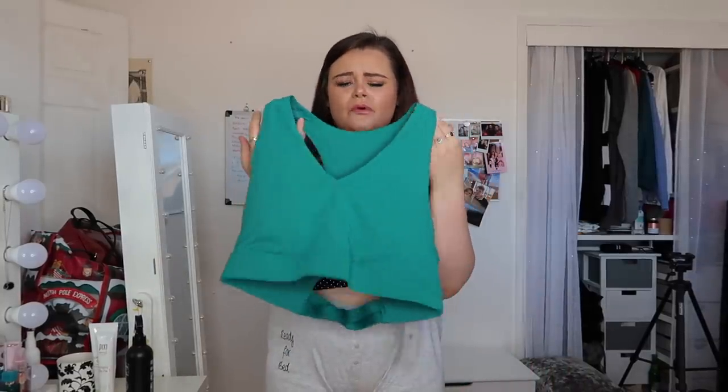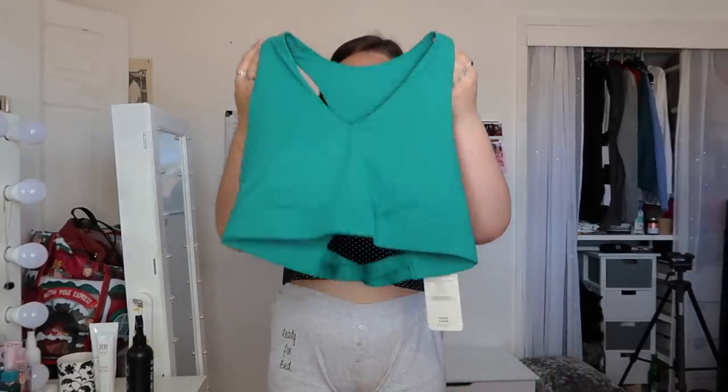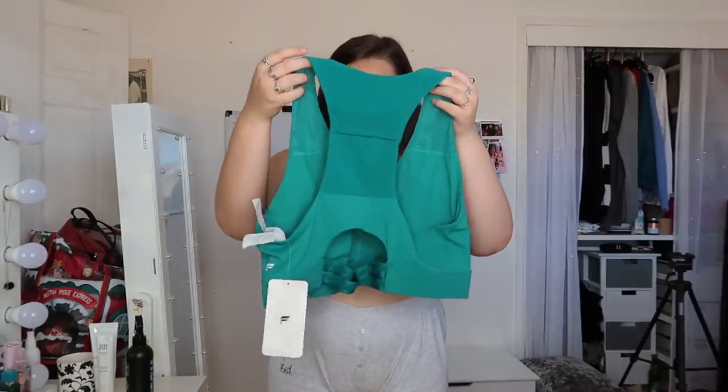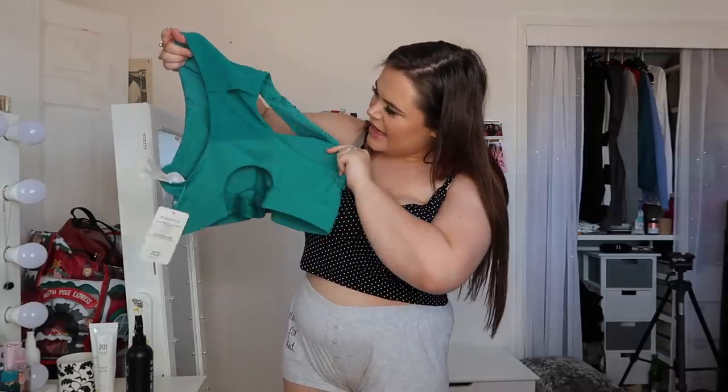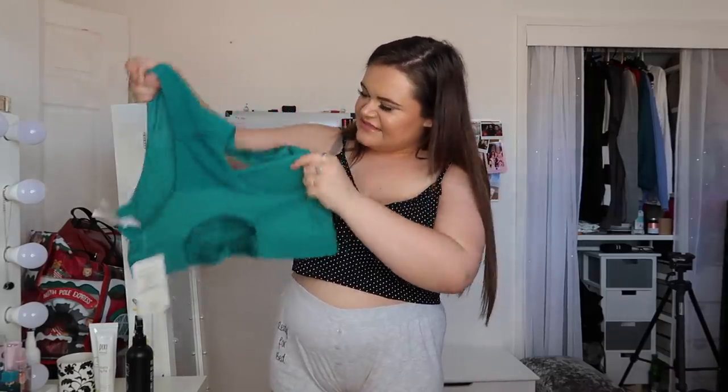And then the last bra I've got to test is this gorgeous green one. Oh my god, I'm in love with the color of this one. This is what it looks like. It's got places at the front for your boobies, and then at the back it just sits like this. It's quite a nice looking bra. I really like it. I like the little detailing on the back of it. But yeah, I hope this fits as well.